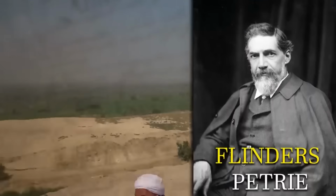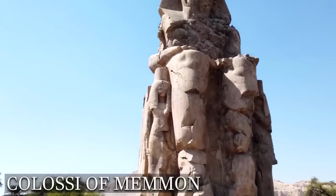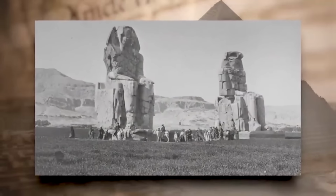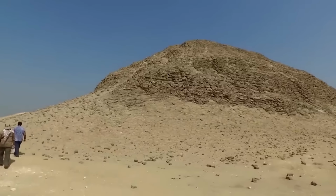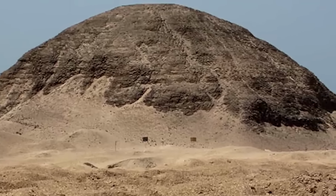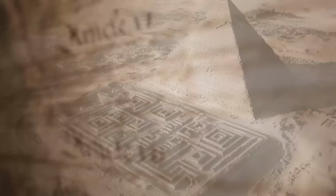In the late 19th century, the intrepid British archaeologist Flinders Petrie sought to unravel this enigma. His excavations led to the unearthing of two colossal seated statues, each hewn from hard quartzite sandstone and standing 18 meters tall, a tangible validation of Herodotus's accounts. But the true revelation lay within the dilapidated pyramid itself. Beneath its crumbling mud brick exterior, Petrie discovered a megalithic core exhibiting craftsmanship of extraordinary precision. Massive stone blocks were fitted so meticulously that not even a blade could slip between them. How did ancient builders, without the benefit of modern technology, achieve such an impeccable fit?